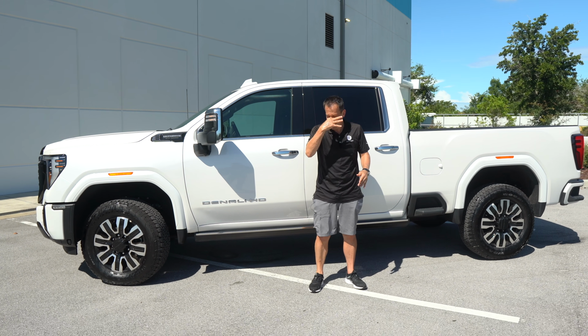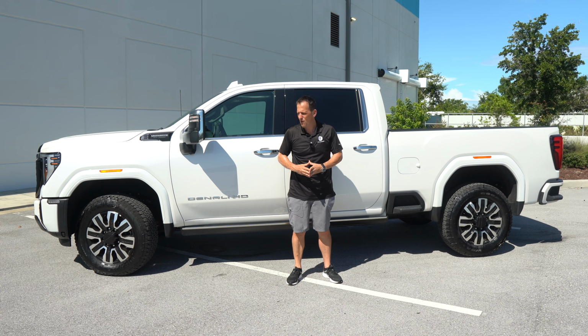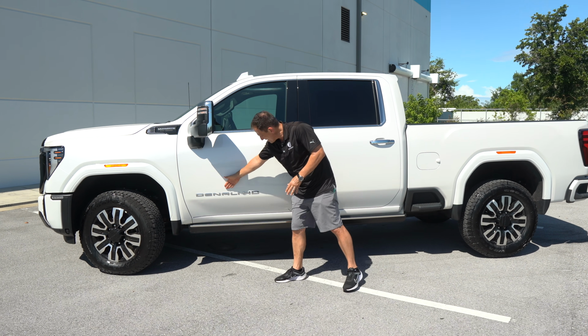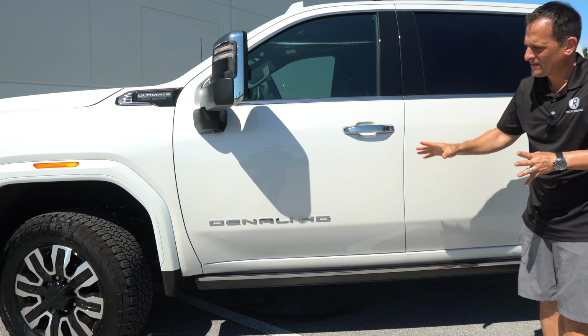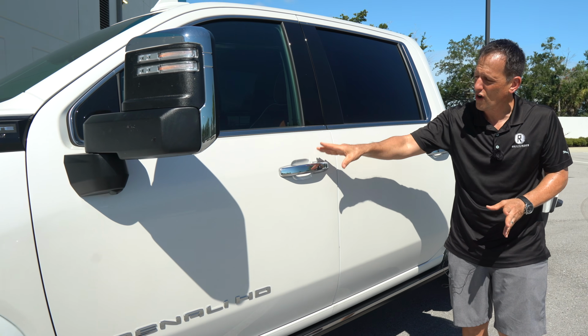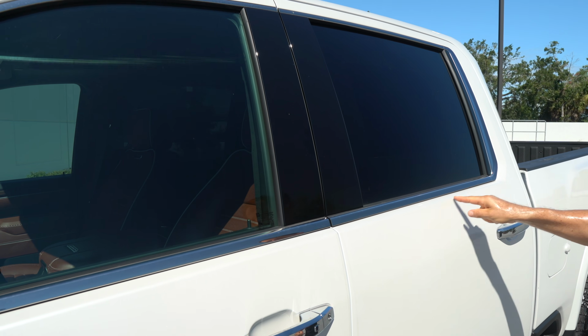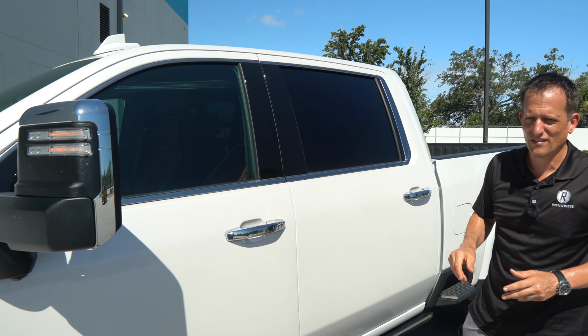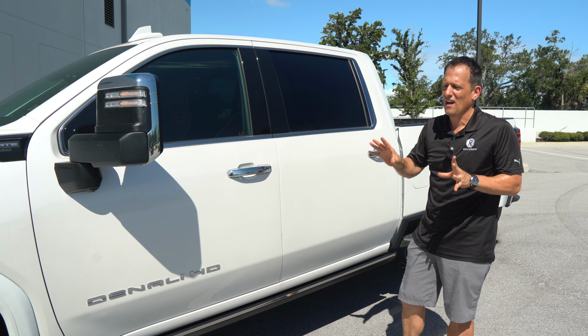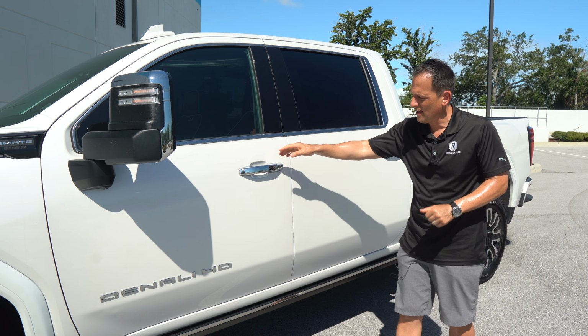And from the side of this truck, it makes me look like I'm about 3 feet tall because this is really a monster truck. We got our Denali HD badge. Would have been nice to have it in the dark chrome. Same thing with the door handles. Dark chrome would have been my choice. And around the side glass on our doors. But I'm not gonna beat a dead horse. I've already given it zonk, so we're not gonna zonk each individual portion.